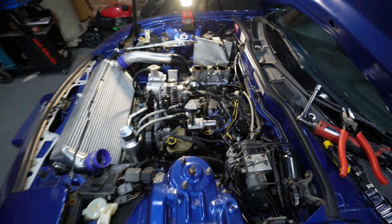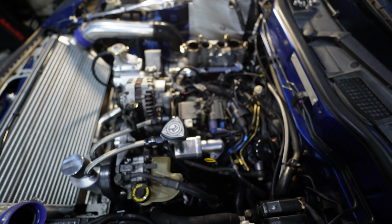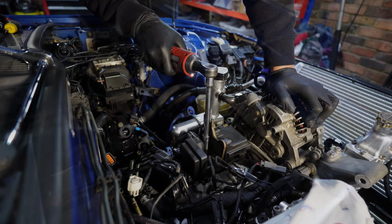I've got the upper intake manifold off because we need access to remove the three ignition coils. So I've got the trailing there, second trailing, and also the leading ignition coil. We're also going to remove the harness and also this factory igniter.